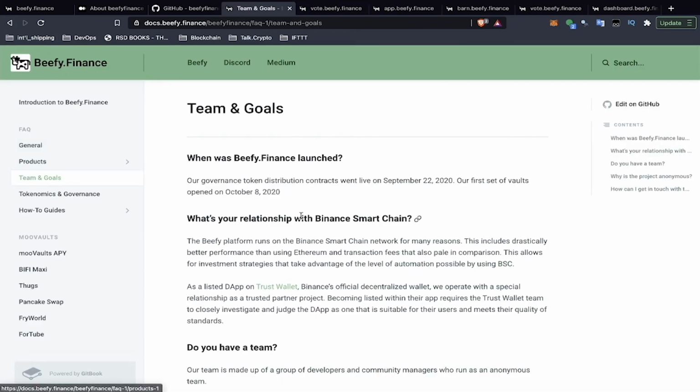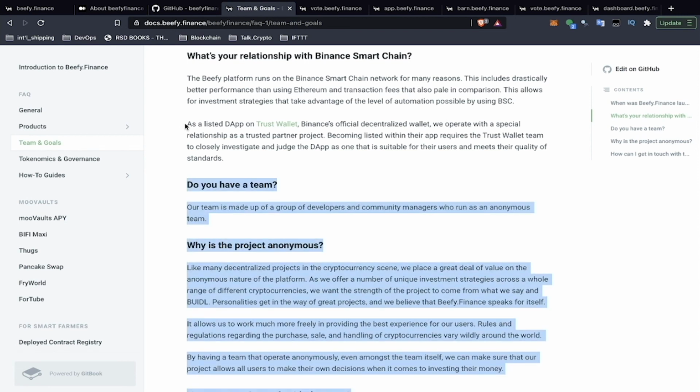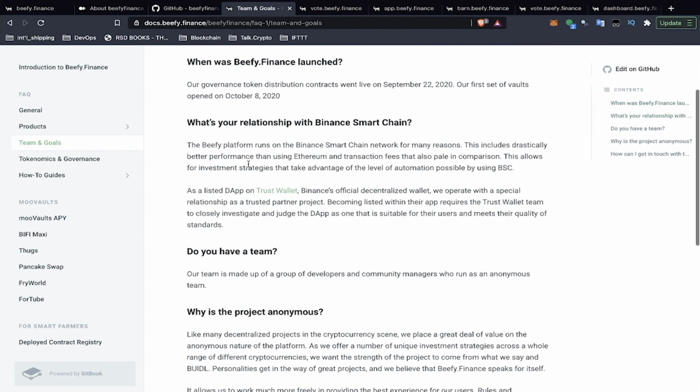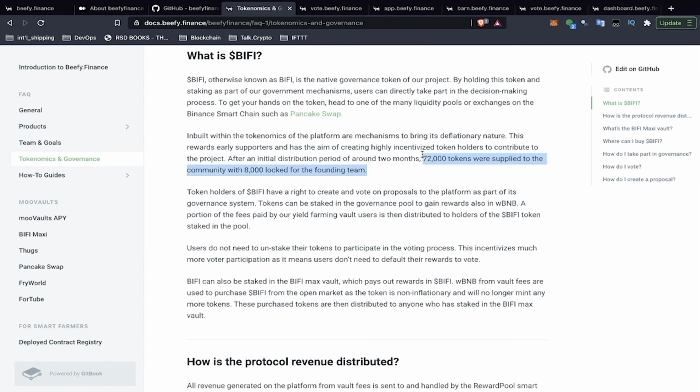Let's take a look at their goals, which mostly includes them, again, having vaults that will encourage people to buy the tokens that, again, they think are going to help the Binance Smart Chain ecosystem. Let's take a quick look at the tokenomics. 80,000 total tokens, 10% for the founding team. So this is great because 90% go to the community.